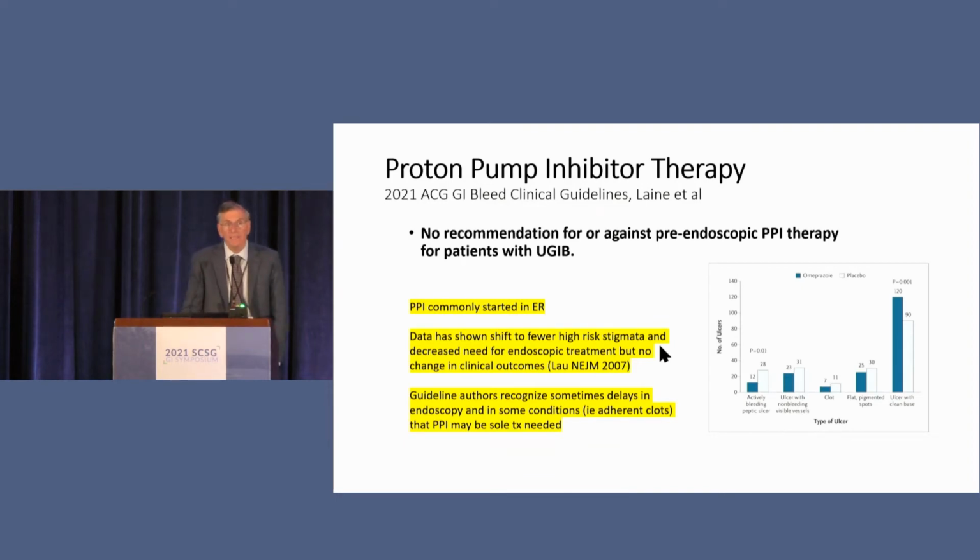For PPIs, it's interesting. There's a constant debate about whether or not you need to start PPIs right when people hit the ER, and they couldn't come to a consensus on this. They could not make a recommendation for or against PPIs in the ER, although commonly they are started in the ER. We know from the Lau study from 2007 that if you put somebody on a PPI when they go into the emergency room, then when you scope them, you'll actually shift the endoscopic stigmata to stigmata that need fewer endoscopic interventions. So you'll start that healing process. But whether or not that really changes the outcome is unclear.